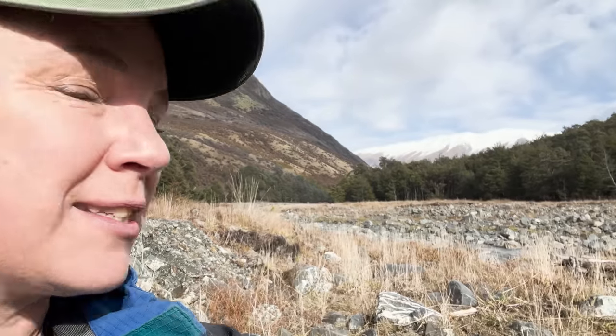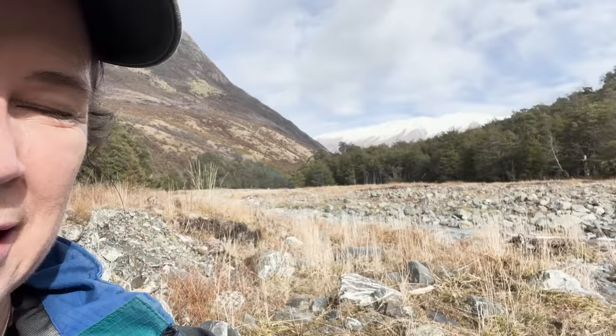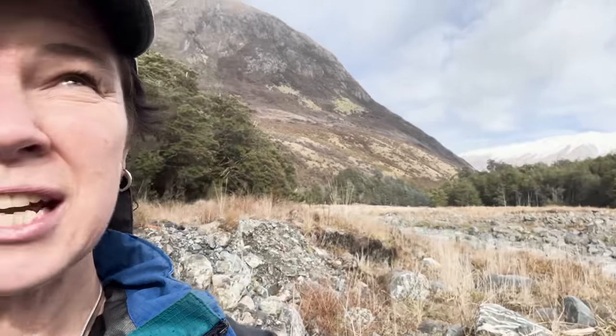Now I've just noticed a rainbow, so I'm going to bring you around this way. See if you can see it. Just down there as it meets the trees. I don't know if you can. Gosh, it is so super beautiful here. So super beautiful.